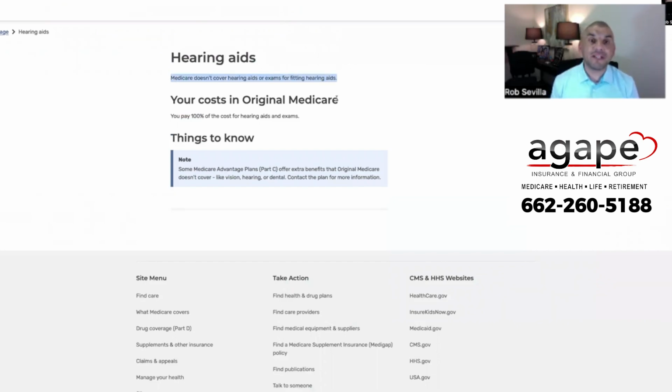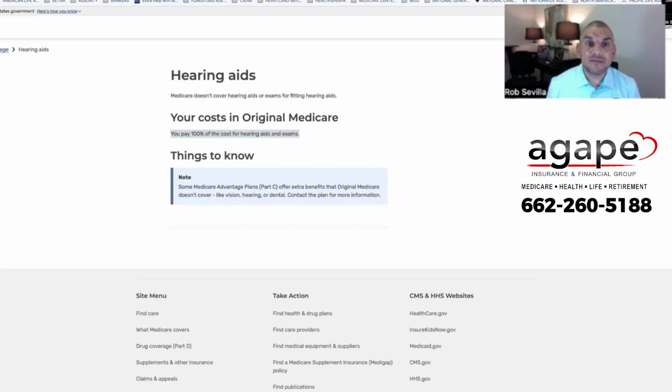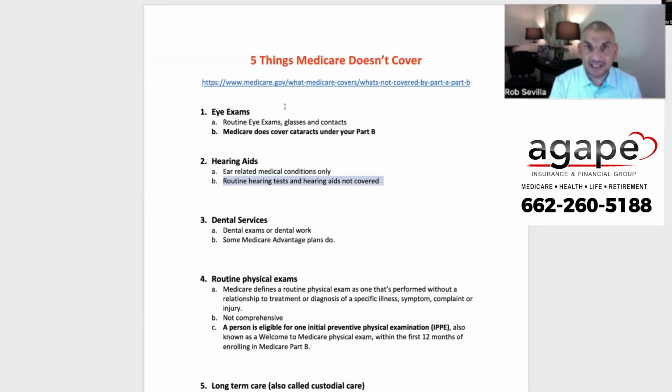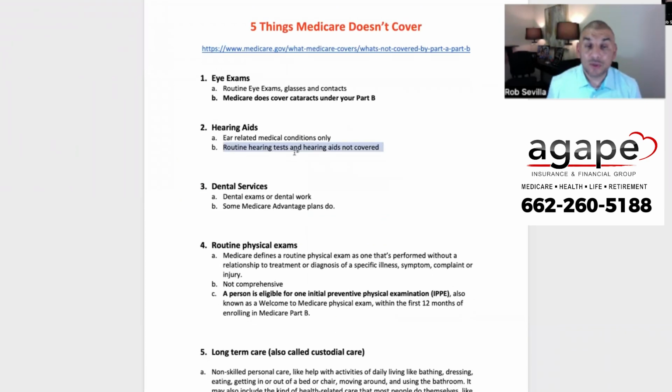Medicare does not cover hearing aids or exams for fitting hearing aids. You pay 100% of the cost for hearing aids and exams, and then it even breaks down the exam coverage here. It says Medicare Part B or medical insurance covers diagnostic hearing and balance exams if your doctor or healthcare provider orders them to find out if you need medical treatment. In other words, if it's not medically necessary, your Medicare is not going to cover it. So not only does it not cover your routine eye exams and routine eye care, Medicare's also not going to cover your hearing aids. And once again, that's a really big deal because hearing aids can be super expensive.